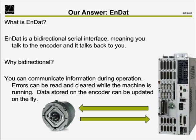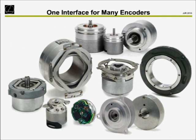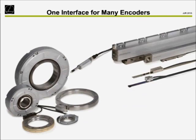So we have EnDat, and we have it for all of our encoders. So you see all these encoders in this picture here, all these different form factors. These are all for different applications, and all these encoders are available with EnDat. Also, we have it in our linear encoders, our angle encoders. And we also have it in some incremental encoders. So you don't get the features of an absolute encoder, but you do get the advantages of, once again, a serial interface, even in an incremental. So many encoders, many applications.